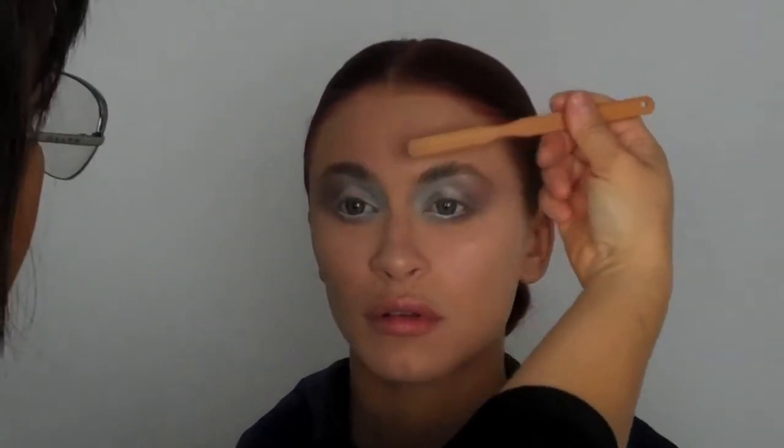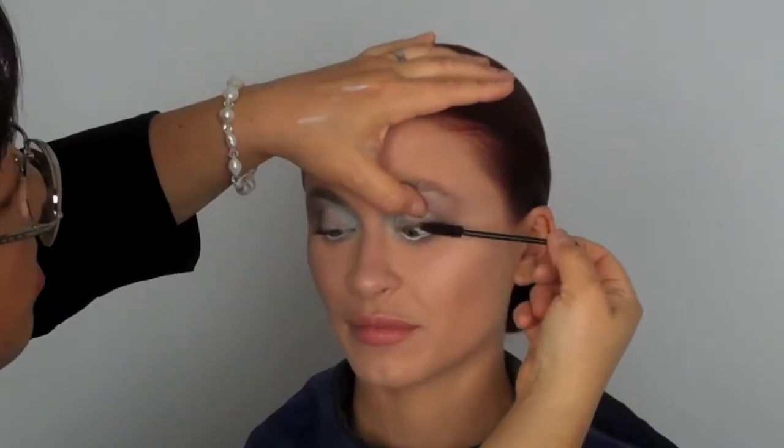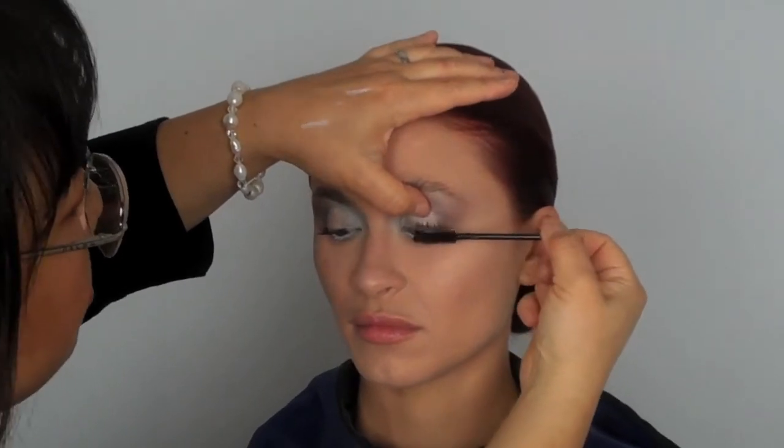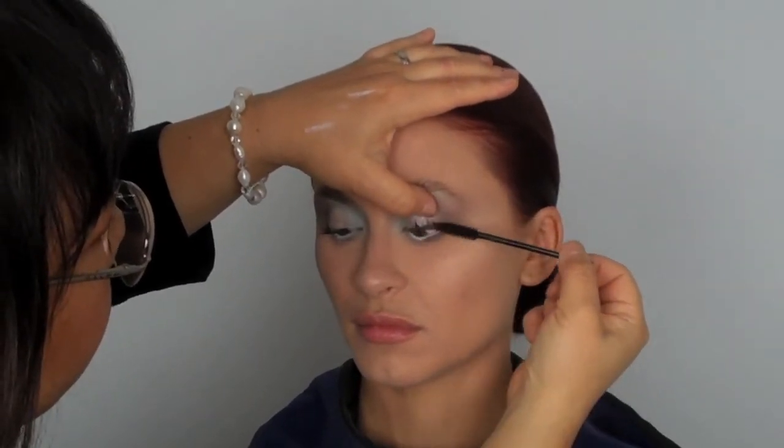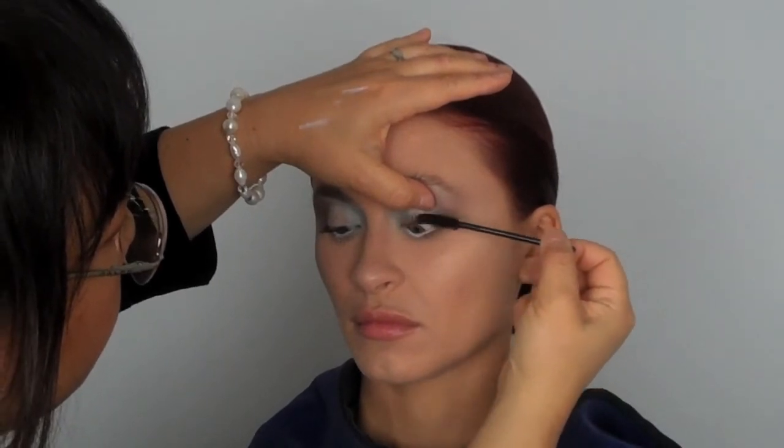So now I'm going to leave the brows. Now if you have really good natural brows, just leave them natural. If you need to draw them in, you certainly could do that, but just keep them very light and not heavy. And I'm taking this black mascara, and you'll see how the mascara is going to really finish this eye off.